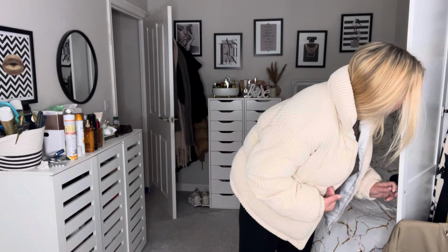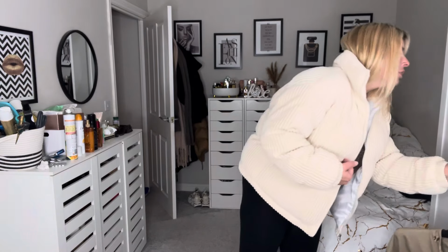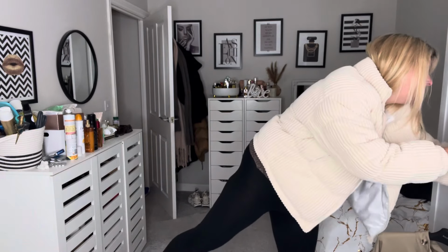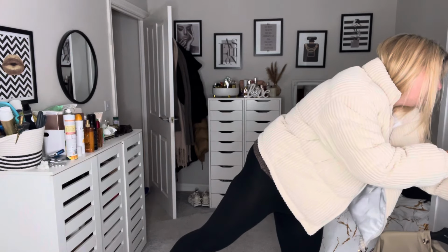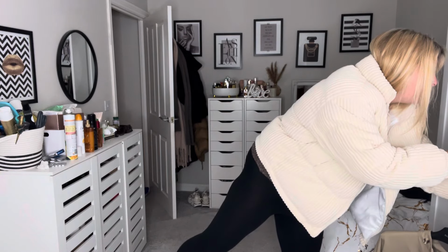So this is my look today. I'm thinking this top needs something either underneath or a different top. I always get a bit of acid reflux when I've had my coffee in the morning. I'm looking for something dark. Do I have something dark? Not too dark. Oh, hang on. No. Ooh, that no.